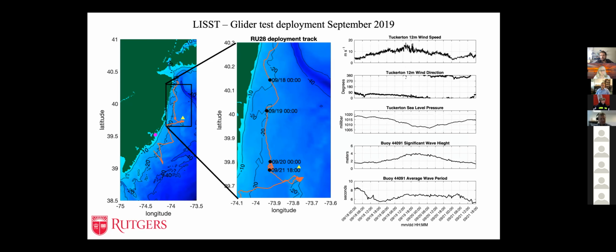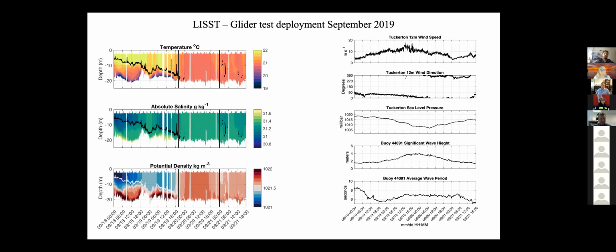Wind directions are relatively stable, and then the wave heights peak a little bit later after those winds, and our wave periods are relatively constant, but our wave heights are near 4 meters during this period. So that's a pretty decent amount of waves to resuspend sediment in our area. Okay, so just looking first at our glider data, what did the environment look like from our CTD?